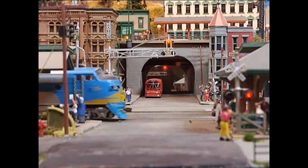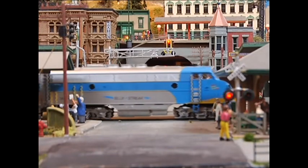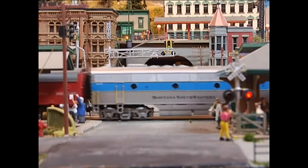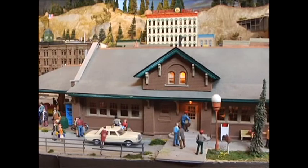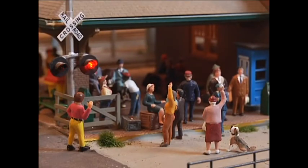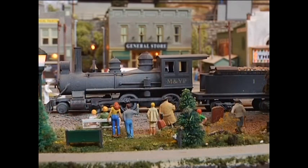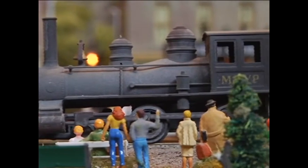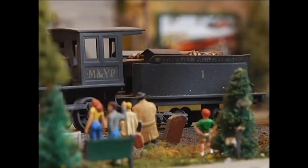Our Montana Southwestern engine number 106 heads toward the Canyon Springs depot. The depot is a Walthers kit and has interior lighting. We detail both the interior and exterior of the depot. On display next to the depot is MNYP 440 number 1. It was a pioneer on the railroad, but its working days have long since been over.